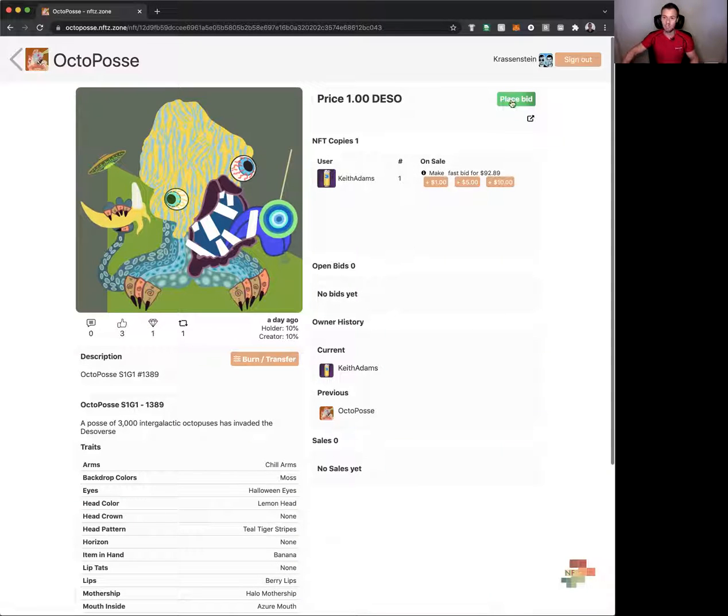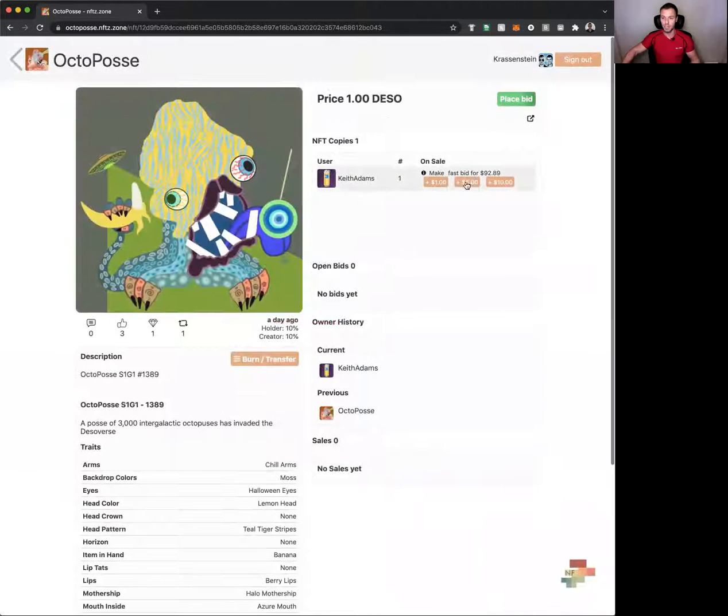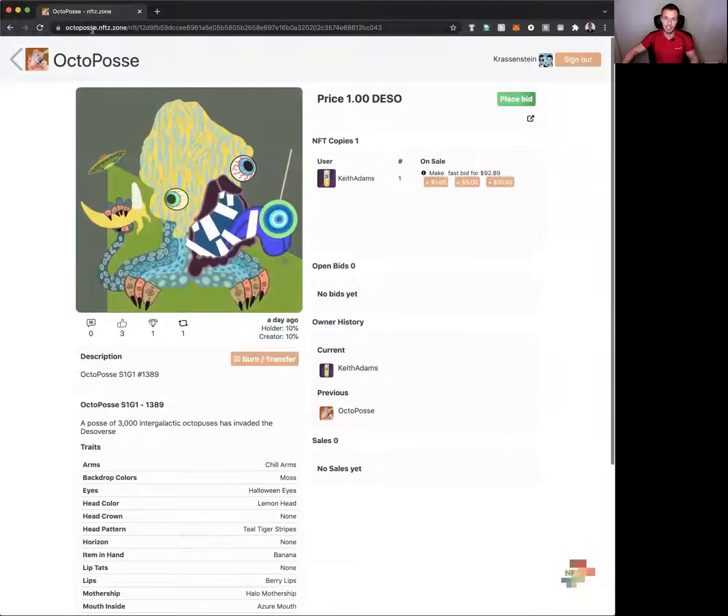And I can place a bid just by clicking place bid, like I showed you earlier, where I could do a fast bid just by clicking one of these links, and that would automatically place a bid. And if I was the artist, or the owner, I'd have the ability to transfer. If I was the artist, I could burn it, burn and transfer. It says I can't burn or transfer because I don't own it. But I'll give an example.